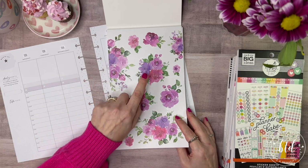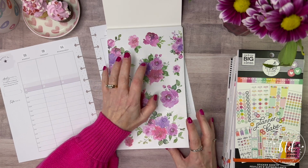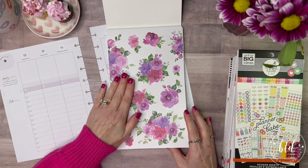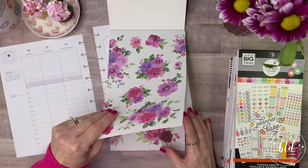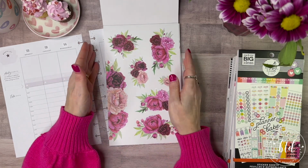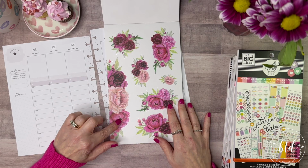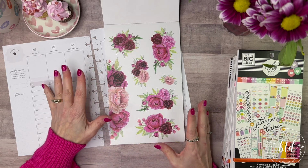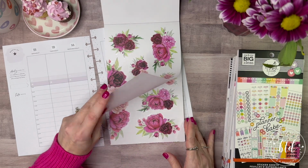I do love the mixture of the fuchsia with the medium purple and then a raspberry-ish purple. I love that combination, but I want to try and do something different. And so I think I'm deviating a little bit towards these. These kind of have the pink in it. It's got a burgundy, a nice rich burgundy, and then a pale pink. So I think these are the ones I'm going to incorporate.